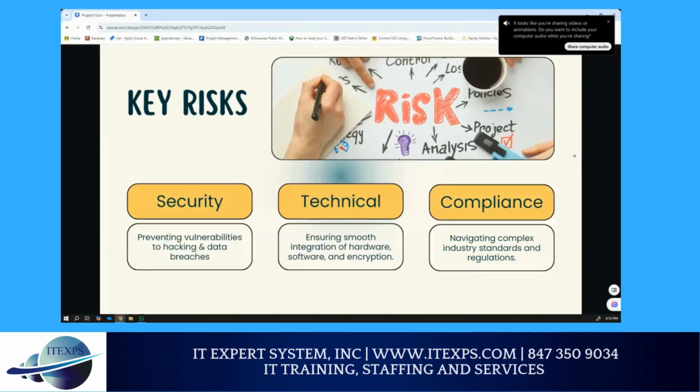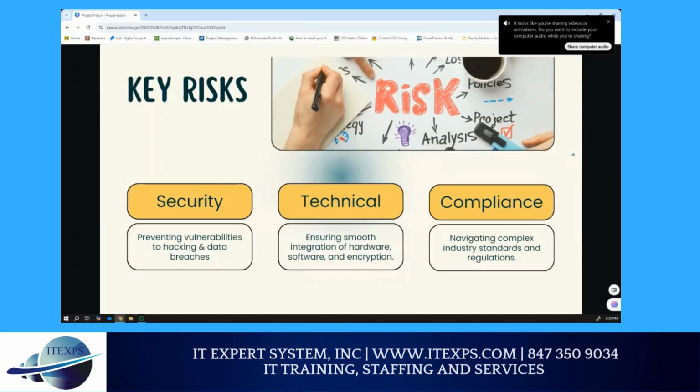Second one is technical challenges. Difficulties in integrating hardware, software, and encryption technology may affect functionality and performance. The third one is compliance issues. Meeting industry standards and regulatory requirements can be complex and time-consuming. This was all about the risks involved.